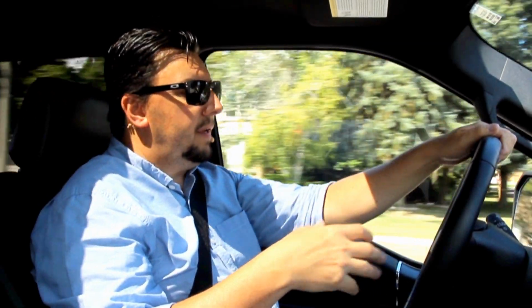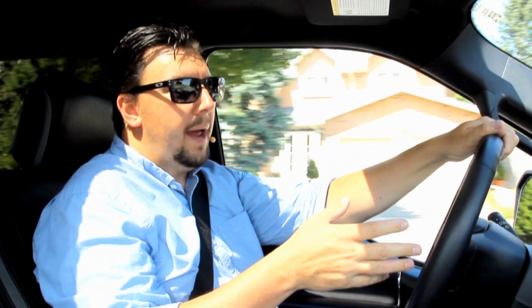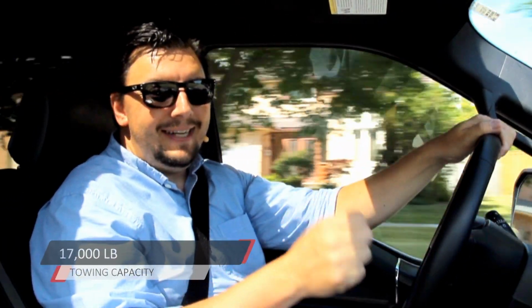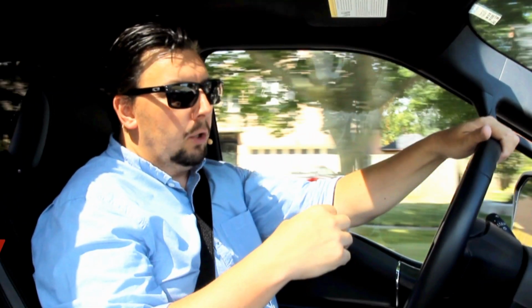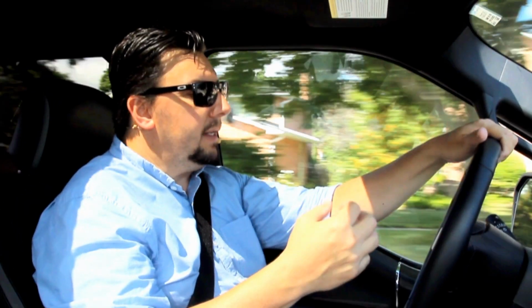Okay, so what about driving and performance here in the diesel? How does that compare to the gasoline engines? Well, this 3-liter F-150 diesel has the payload capacity. It can hold up to 7,100 pounds and can tow up to 17,000 pounds. So that's that low-end torque offering an advantage compared to regular gasoline.